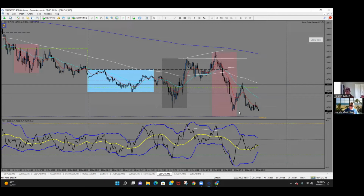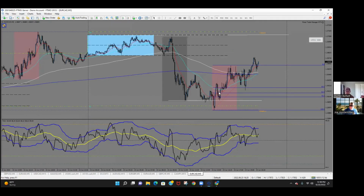Multi-session and pattern. This was golden. Wait for these setups, guys. This wasn't going to be a long video. I'm just saying, wait for these setups. These setups are good, guys.